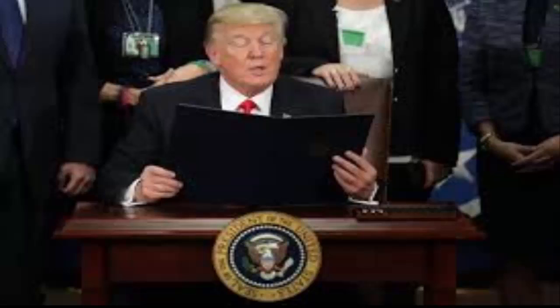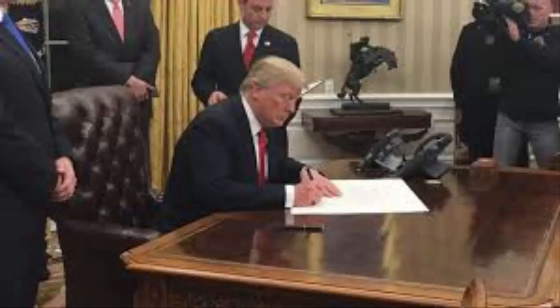Restoring the rule of law, federalism, and economic growth by reviewing the Waters of the U.S. rule. Signed February 28, 2017. The order calls on federal agencies to revise a regulation put in place by former President Barack Obama called the Clean Water Rule.